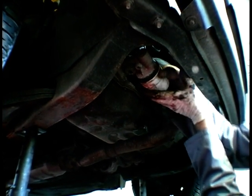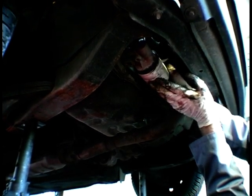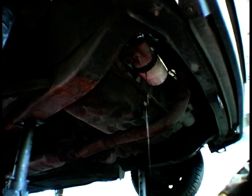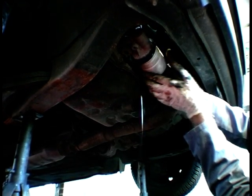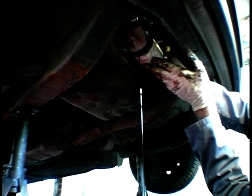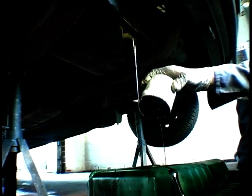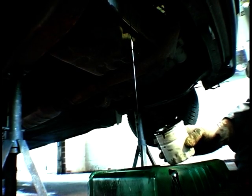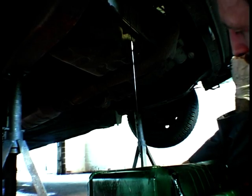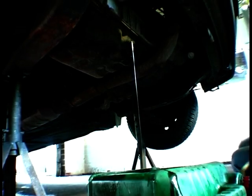It's a bit unusual actually being able to undo the oil filters by hand. Occasionally you can. Let's just move that under to catch it. There we go. That's got rid of the old oil filter. We'll just let that drain down while we go and prepare the new one. Okay, we'll have to get up now.